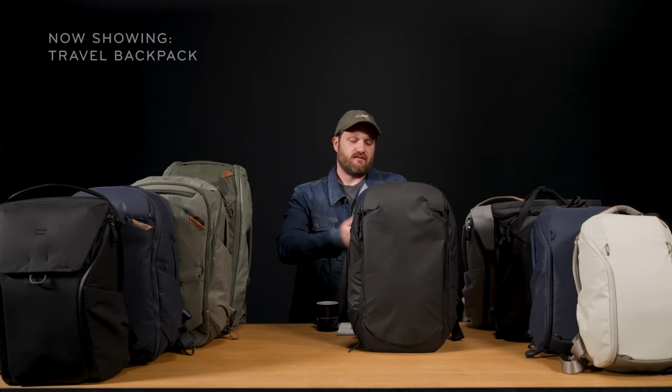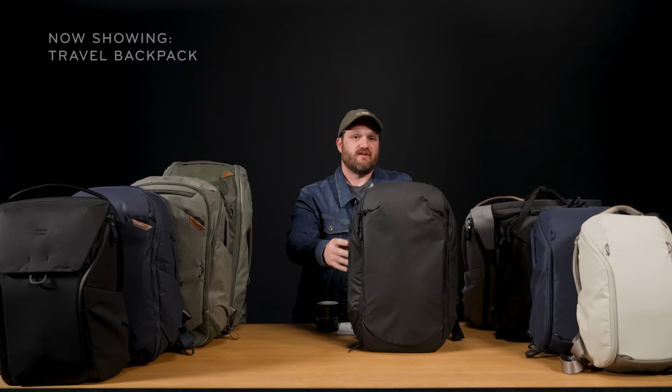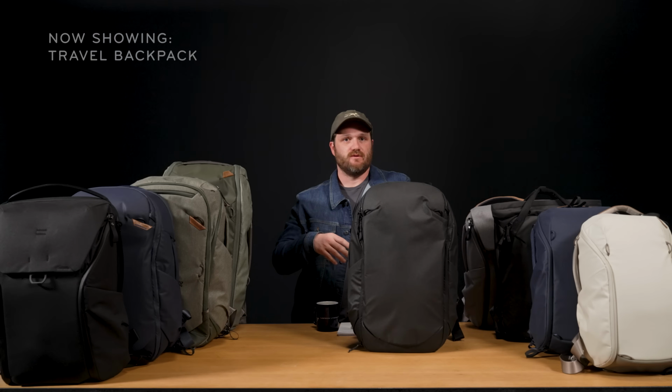Granted, a drawback versus those everyday bags is that it doesn't have that built-in flexible divider system. So you'll be left with more of a cavern wherever you're not using a subdividable little packing tool like our camera cubes or our tech pouch.